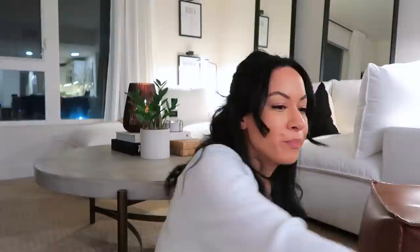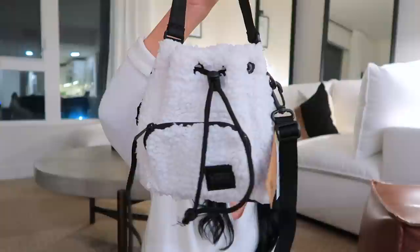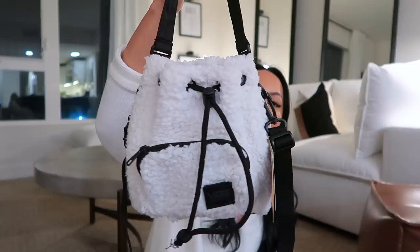I went to, I don't know if it was Foot Locker or something. I'm not sure how I feel about this backpack. I don't think I'm gonna take it on the trip, but I do like the backpack for everyday wear. It's this cute Sherpa bag from Vans. I like it because it's Sherpa. I'm not sure about it, I guess, because of the black. It's kind of cheap feeling. Is it cute? Do we like it?